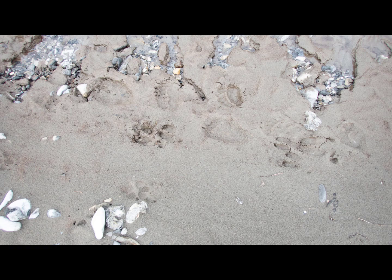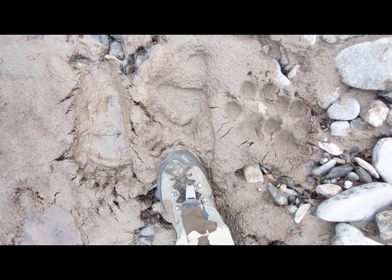This photo shows a wolf track, a caribou track, and a bear track, all in the same photo. I imagine that might have been a little unnerving for the caribou if it was there. Here's my foot for scale. I had a wolf tag and a bear tag, but didn't find either one of these guys.